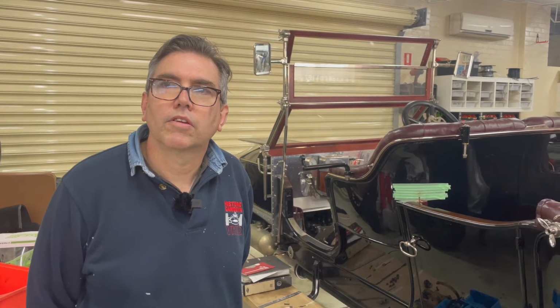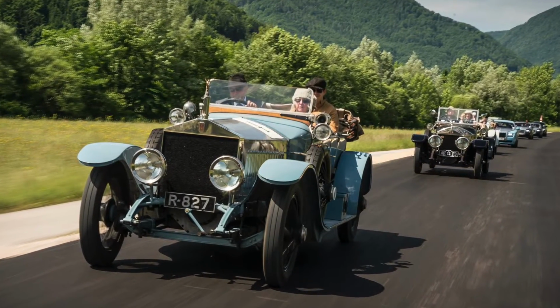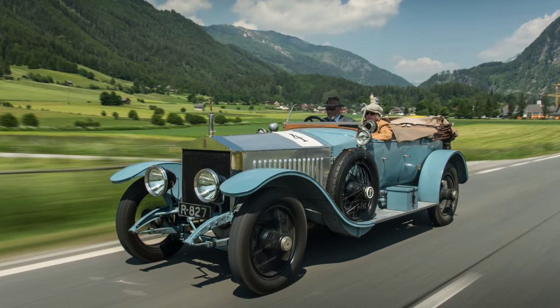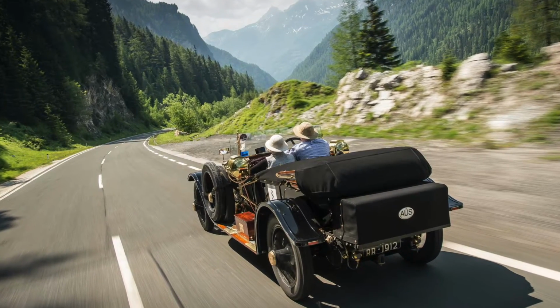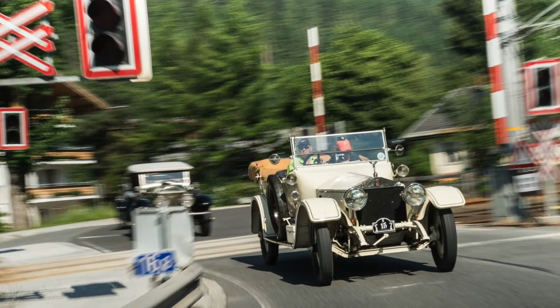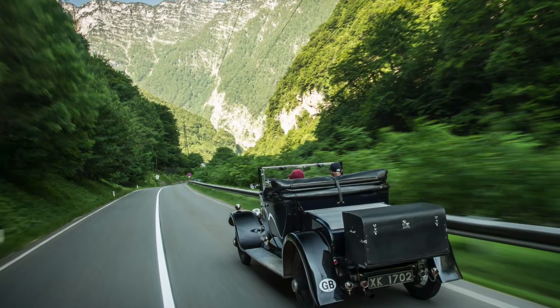What sort of use do you expect this car to get when it's finally out on the road? People are often surprised how much they get used. These owners will ship them all over the world and use them on very extensive, maybe month-long rallies, or Swiss Alpine Pass, all the way through to Alaska, on very long rallies in sometimes fairly poor conditions. But they look after the cars and make sure they're serviced properly and maintained properly.